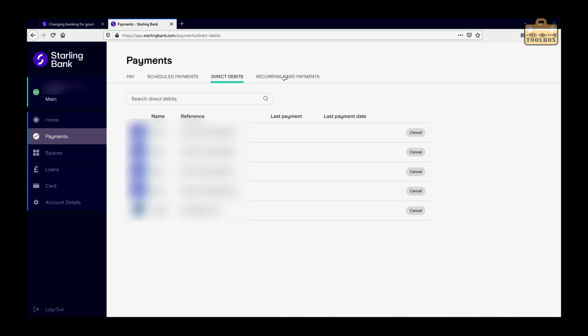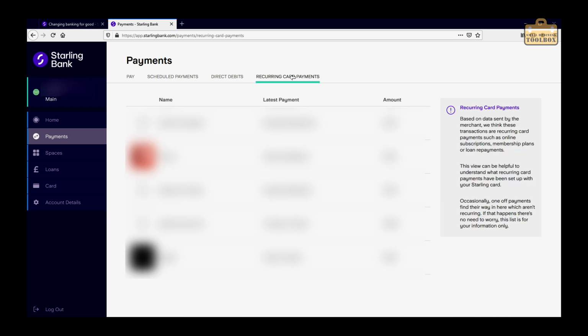And this is a really nice feature that I haven't seen on many bank accounts before. But this is recurring card payments. So this is where you've set up a payment using your bank card, and maybe it's a recurring payment of like a monthly fee for something or a yearly fee. This is where those recurring payments show up for your account, and it means you've got control of those directly from within the desktop app, which is really handy.